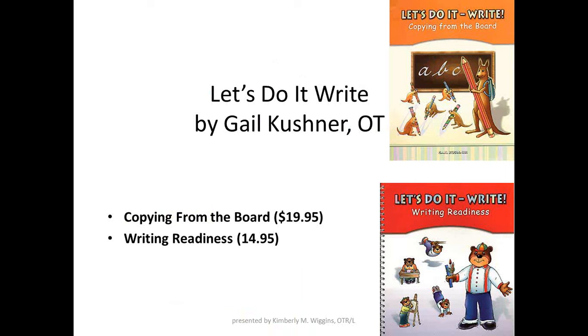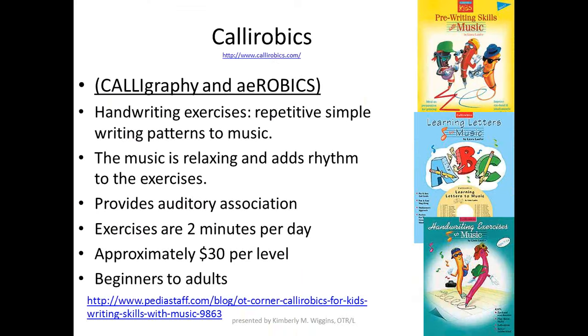Also, these two books, I highly recommend them. They're not very expensive. They're great for the OT because we work with a variety of ages, and they go from K through 5. And this one on the bottom is really for pre-K and kindergarten. They really work on those readiness skills, copying from the board, because that particular kid, for example, had an issue with copying from the board. He hated copying from the board. He wouldn't do it. But when we started doing the activities from this book, we did them. It's progressive, so they start off very easy, and then they progressively get harder, but in a fun way.